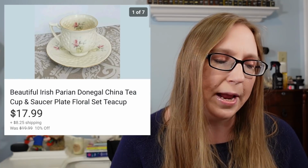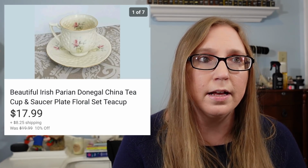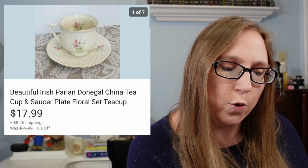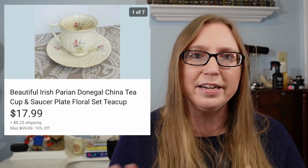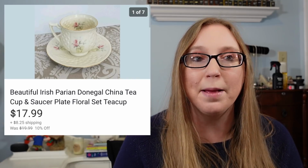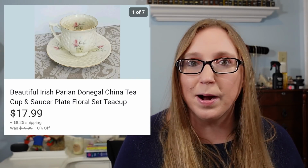Next was an Irish Perry & Donegal teacup and saucer. Got this at a yard sale. I think I paid maybe $2 for it, and that sold for $17.99. Kind of interesting, the person who purchased this asked me if I could gift wrap it and put a note on it. I don't have a problem with doing that.